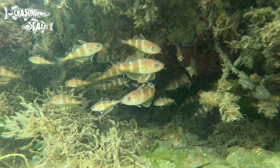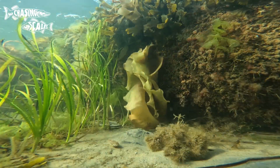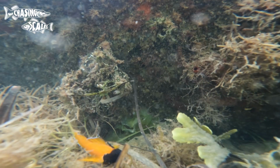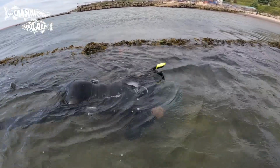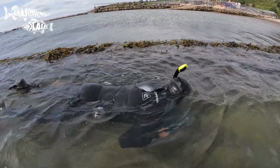I did see some good shoals of pout in there as well, and some black gobies. I left the camera by a likely spot and a male black-faced blenny did come out. They are just absolutely stunning. In terms of getting my hands on one, Craig had a bit more luck than me, and he went in and within minutes came back with this stunningly beautiful male.